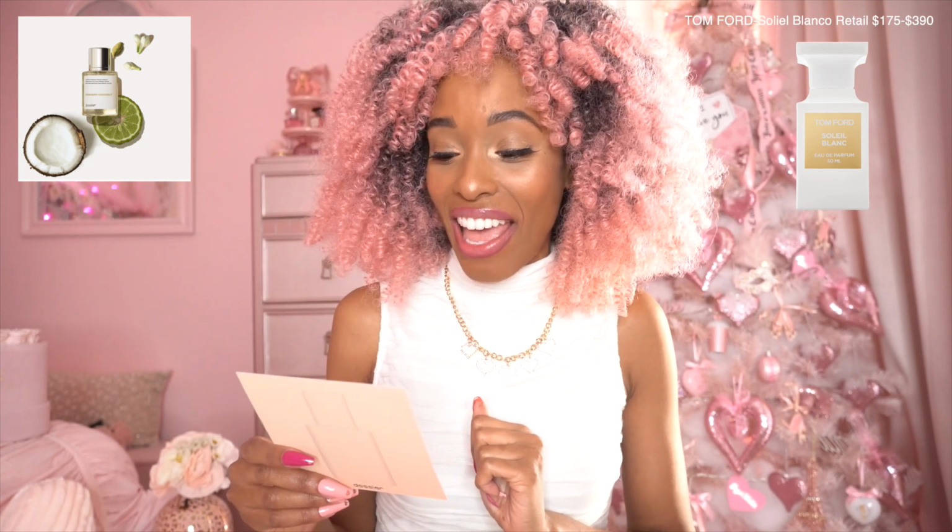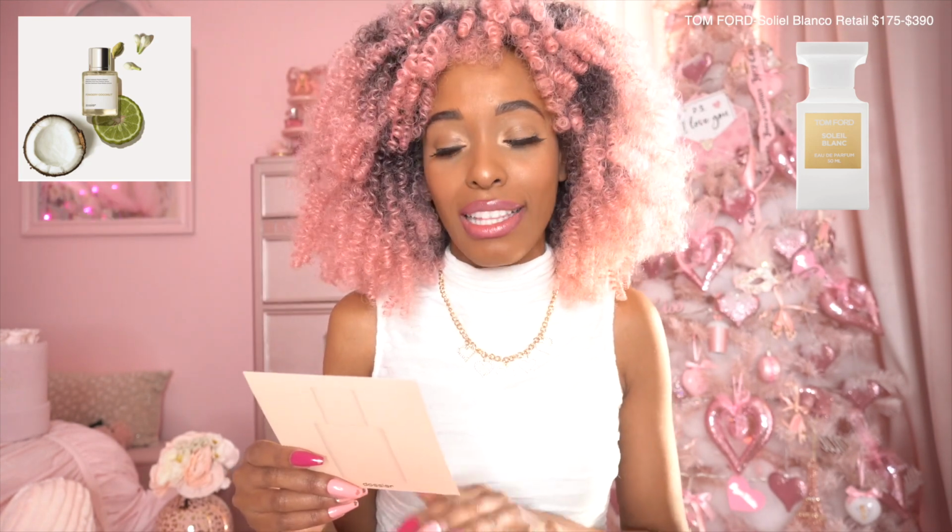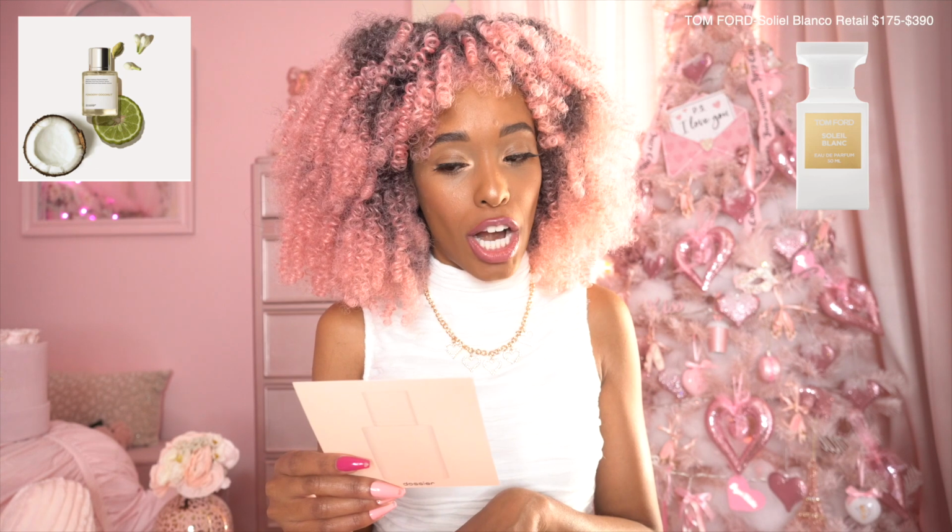Okay, and then the base notes are cedarwood. I like cedarwood if it's done right. Amber, benzoin. I don't know what benzoin is. And coconut. Okay, so coconut is a base note. That's kind of sad. I was really hoping coconut would be the top note because it is called powdery coconut.